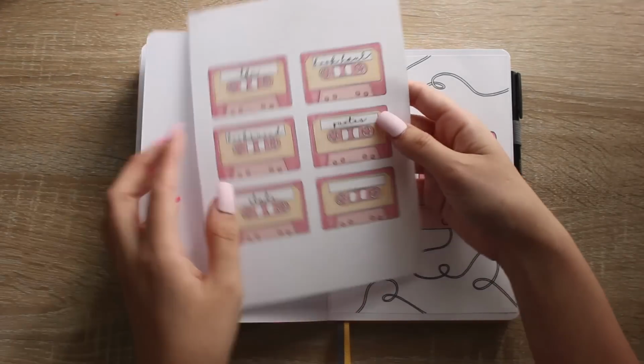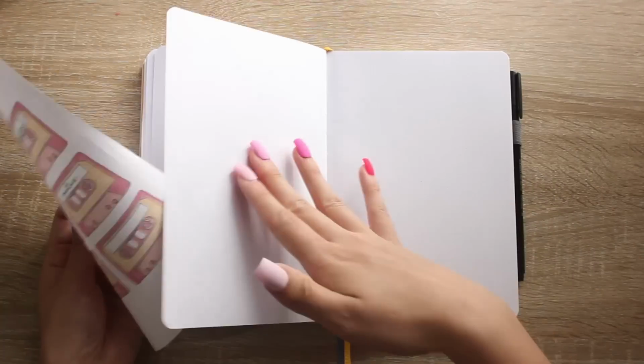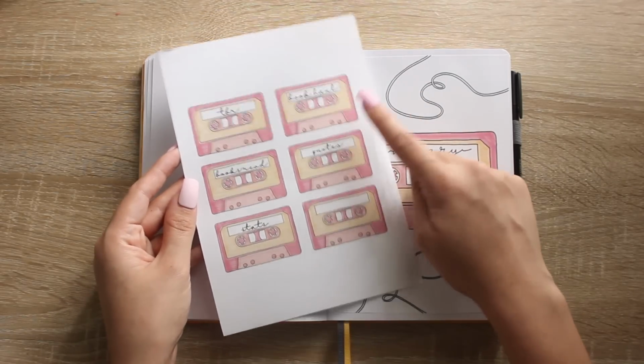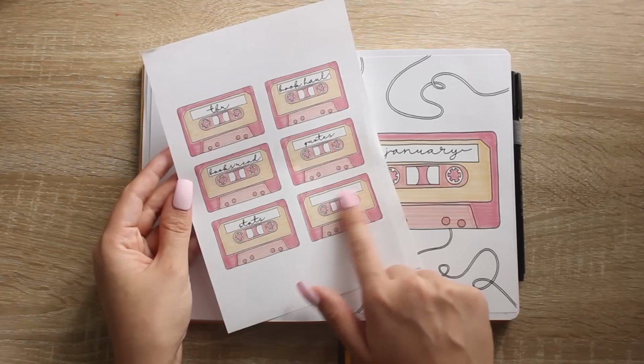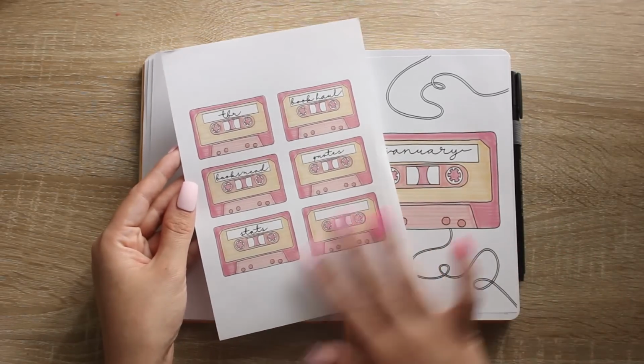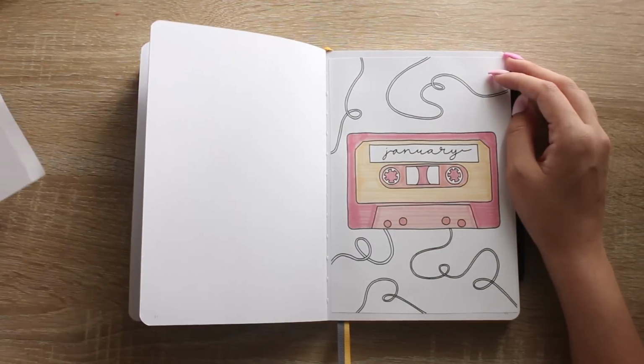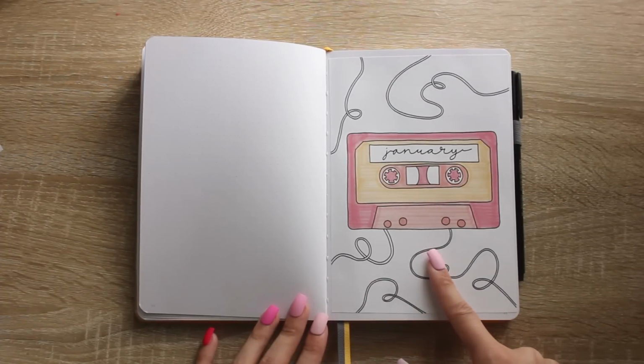I also have, I haven't set up the rest of my January yet, but I do have smaller cassettes with little titles for TBR, book haul, books read, quotes, stats, and then a blank one. So I will stick these in on the next page when I start writing down what my TBR is for the month. But yeah, I love a little nostalgic theme.